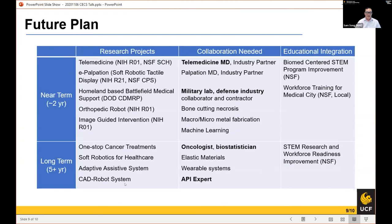And lastly, my dream is about making a CAD robot system, I call it. I don't know if it's the right word, but I'd like to make a CAD modeling environment that directly connects to the actual robot, so that you don't have to worry about all these calculations, the kinematics whatsoever. Just click and drag your CAD model in the virtual space, and the real robot will move exactly like that, and vice versa. That's something I'd like to develop.